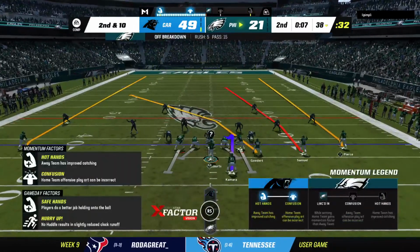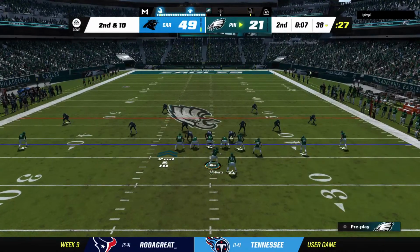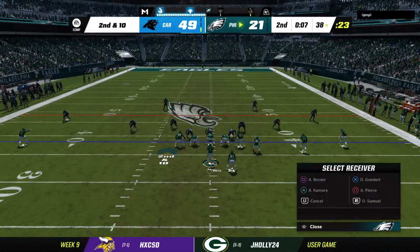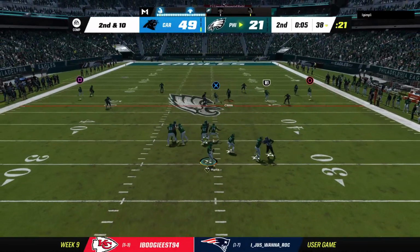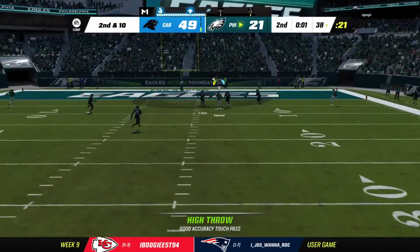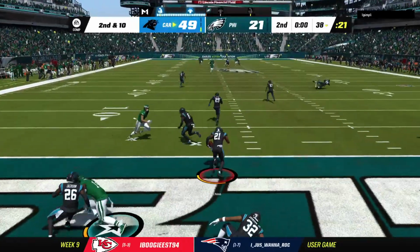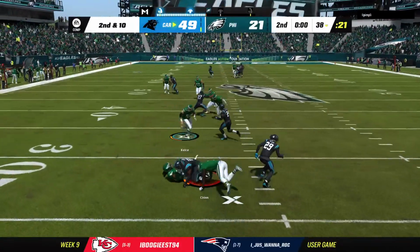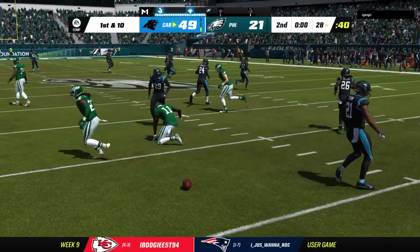Ready, set. After the incomplete pass, here now is 2nd and 10. Come back in. From the shotgun, he'll look to throw. He's going to take a shot at the end zone. Why not? And oh, it'll be intercepted. Jeremy Chin picks it off. And he will be brought down on what will be the final play of this first half.